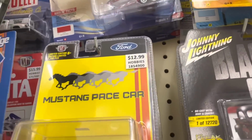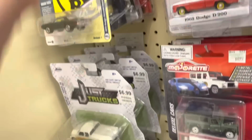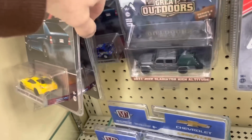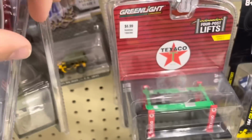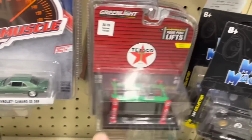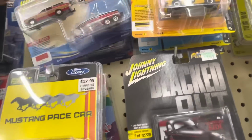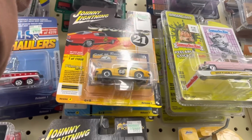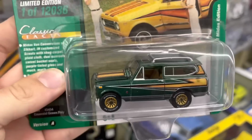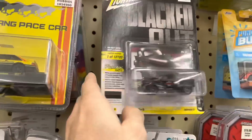All right, at a Hobby Lobby now. Let's start looking to see what we got here. That's new. $18, that's freaking insane. Nothing here. That's too light of a green to be a green machine. Let's see, it doesn't look like they got too much new stuff. A couple tins, maybe. Ooh, that's really cool. It's not anything special, but that's really nice. Pinto, I remember seeing that a long time ago.